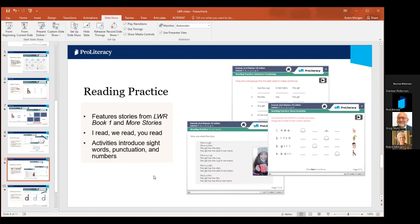The reading practice, again, features stories from Laubach Way to Reading Book One, and the readers called More Stories. It's all I read, we read, you read, and the activities are going to introduce sight words and punctuation and numbers, that type of thing. So again, on your screen, examples of some different activities. You see one of the stories.